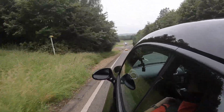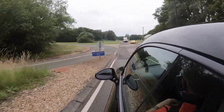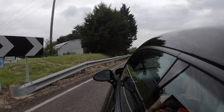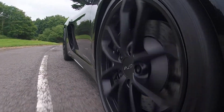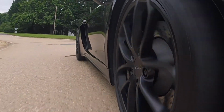Oh man, if only I could have this for longer. I'm barely tapping into this car's performance. I'm just warming this car up, that's all I'm doing. It's got so much more to give. The throttle response is fantastic. The steering is beautiful. The handling is top drawer.